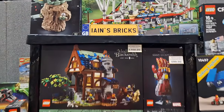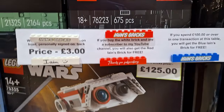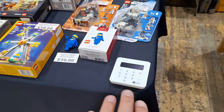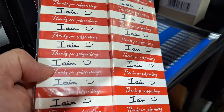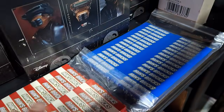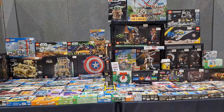Just a couple of last minute additions. I've got my Ian's Bricks sign there, the other little Lego built one just there, and of course I do have my Lego bricks for sale today. I've got two little signs for those. That's already falling off, so hopefully that'll stay a bit better. And this is where my card machine is going to be down here. And just to show you how many of the bricks I've got, loads of them. So I doubt I'll get rid of all of these, but they're all signed, all the white ones. There's the blue ones there if anybody spends over £100, so plenty of those to give out today, hopefully.